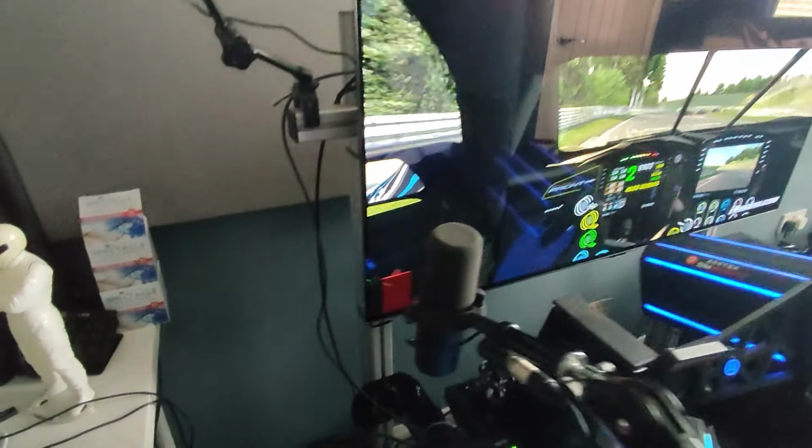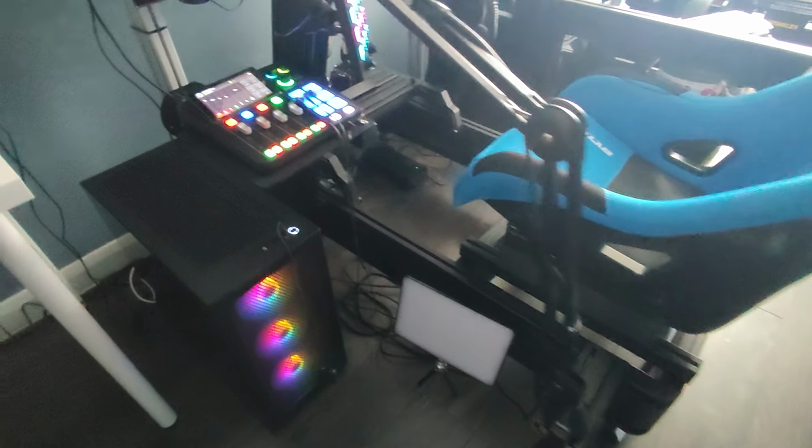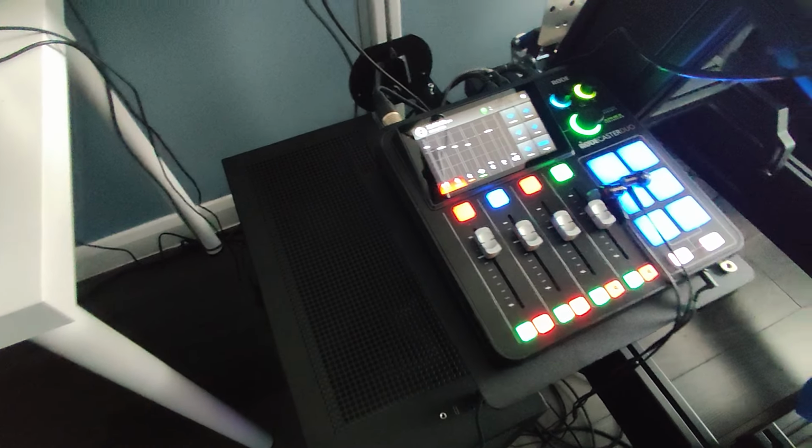So microphone, we've got the Shure SM7B on a Rode mic arm. And then we've got one of my favourite pieces of equipment here. This is the Rodecaster Duo.